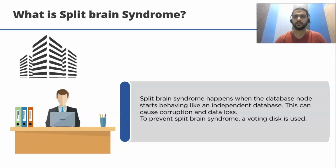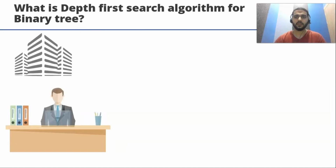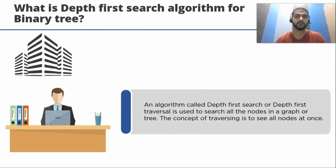Alright, now our next question is, what is depth first search algorithm for binary tree? An algorithm called DFS or depth first search is used to search all the nodes in a graph or tree. The concept of traversing is to see all the nodes at once.